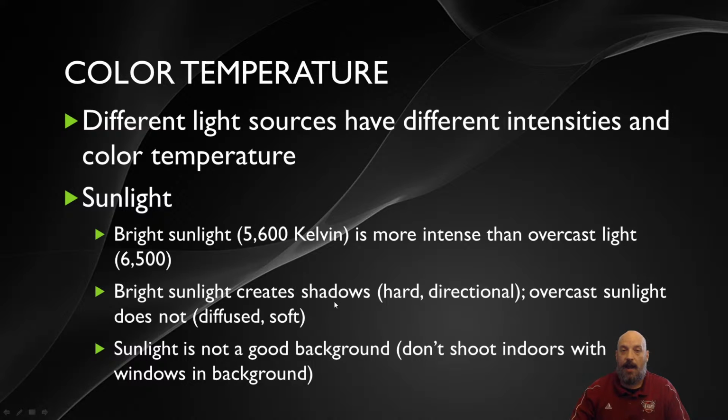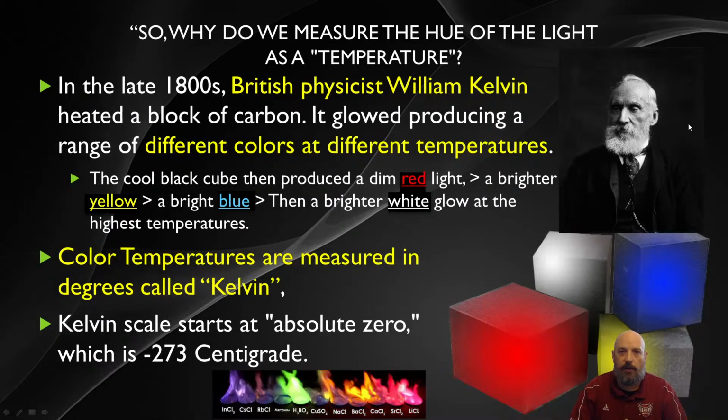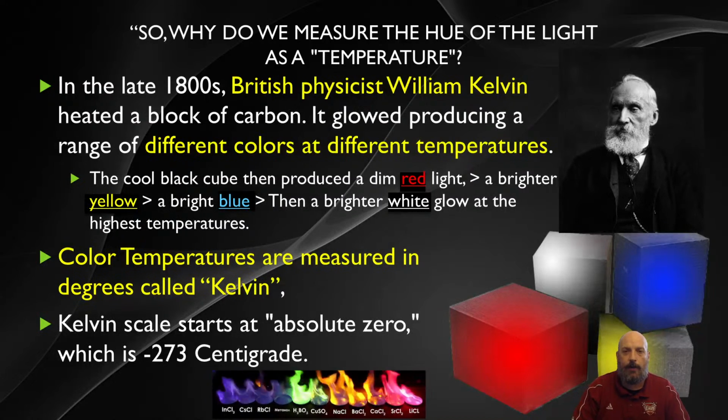But bright sunlight creates shadows, and these can be very hard shadows. So if you ever look at your shadow and you see an exact outline of your hand, then we're looking at what's called a hard shadow. If you look at your shadow and it's very soft, you can't quite make out the details, then that's what's known as a diffused light or a soft light. And sunlight is not always a good background. So don't shoot indoors with a window in the background because the sun can cause an issue like I just showed you before.